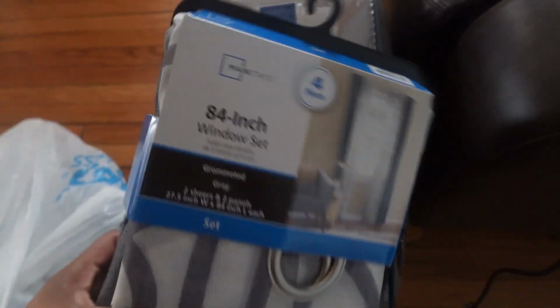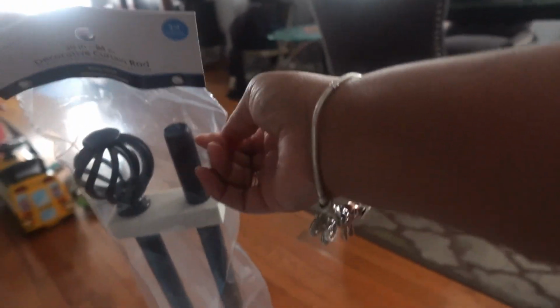These were, I think, I don't even remember. Let me get my receipt. I always forget the price. So we went to Ross and Walmart today. And I got some curtain rods right here. Like this one. Then we got another curtain rod. This one for Ivy. And then she got some curtains. These are the curtains she got. She got the fancy curtains. They're heavy. Real heavy. It was $32.99 at Ross.